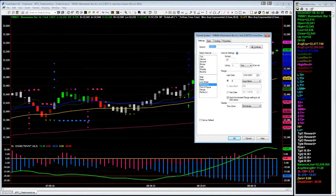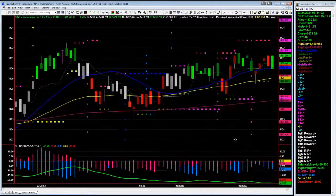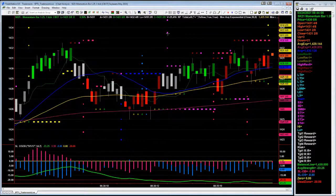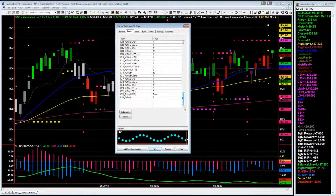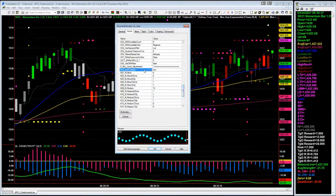Today is, I think we're in the May contract, right? So it would be SK21, 1.25. Should do it. And then let's just turn off what we don't need here. There is some minimal targeting that probably needs to be set.